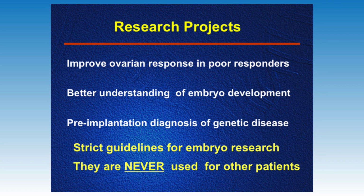However, what I really want to reassure you about is that all our research projects are licensed by the regulator. We are inspected regularly for the rigor of our research to ensure that we are doing it appropriately and scientifically. And most importantly, embryos used for research are never used to treat other patients. We also train a lot of scientists, embryologists, nurses and doctors, and we want to ask you for your help in that process, which are all recognized training programs in our clinic.